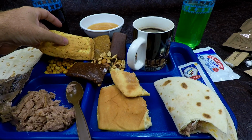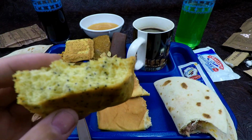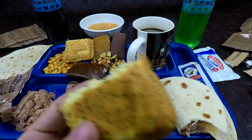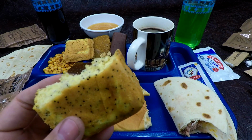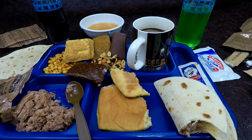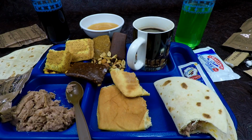And the star of the show here, our lemon poppy seed pound cake. If you guys never had one of these, get one. You could buy just this off eBay for like a couple bucks. Try one. It's definitely a very nice experience as far as MREs go. Let's take a bite of this and see. Oh yeah. Super, super fresh.